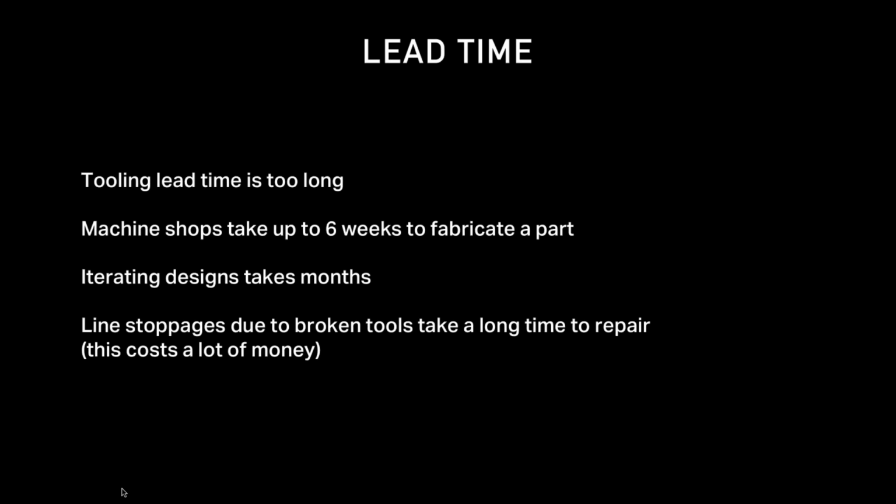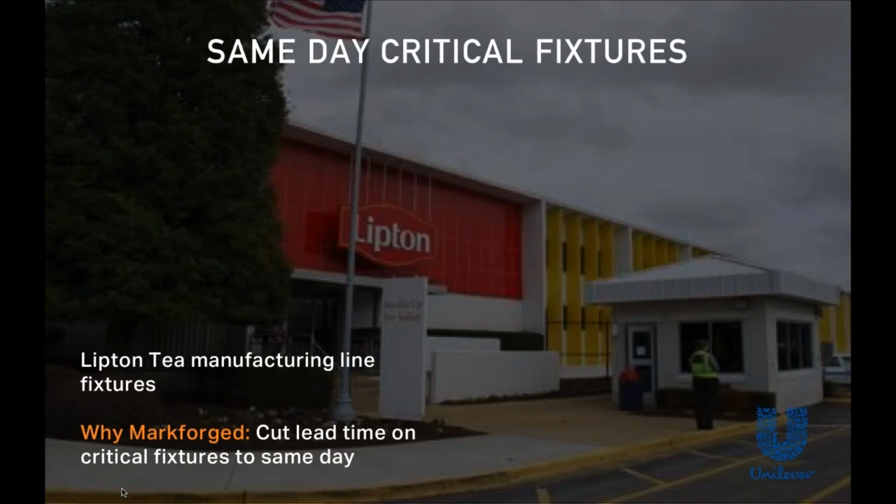So you can quickly rack up months of design time trying to iterate on a machined part. This becomes particularly acute if you've got a manufacturing line where you have a broken tool that's taken the line down and is taking you a long time to repair. This is where you can lose a lot of money in your process. So some customer examples on this, same-day critical fixtures can be printed on Markforged machines. Lipton Tea from Unilever has a manufacturing line where they now print their fixtures from Markforged, and that cut their lead time on some really critical components of that manufacturing line down to getting them back the same day. So they're able to make sure that line is up and running and working well.